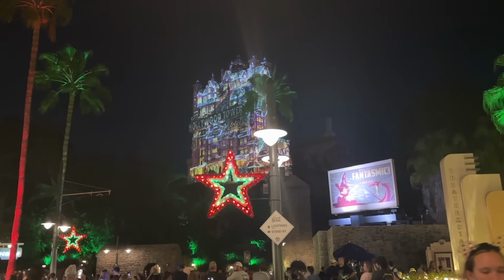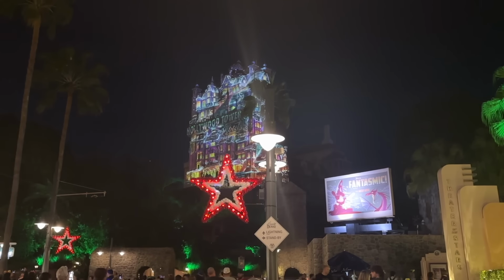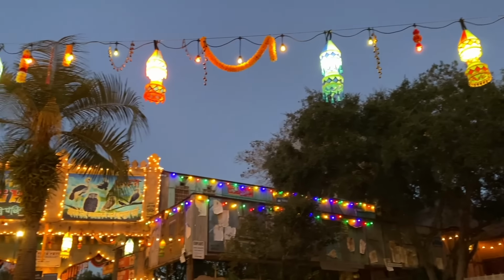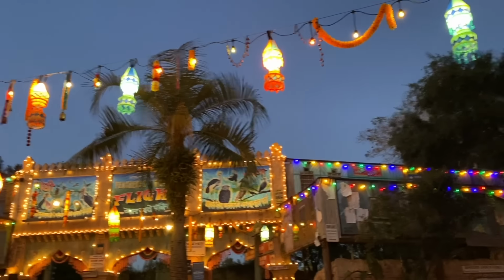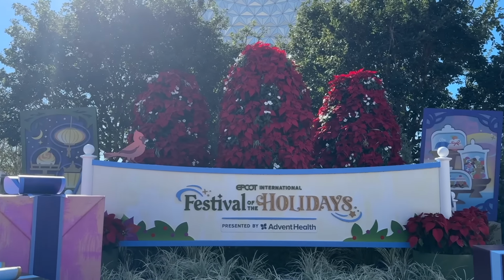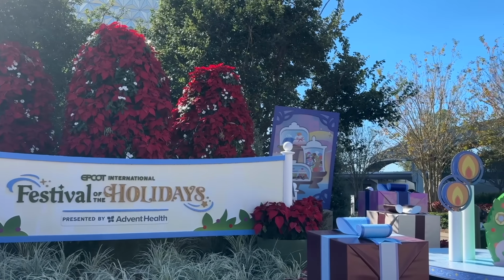Hollywood Studios is going to have Christmas decor up pretty early. We've even seen it go up in October, but usually first week in November. Animal Kingdom's going to be around the same time, and Epcot waits to put up its Christmas decor until the day after Thanksgiving, when it starts its Festival of the Holidays.